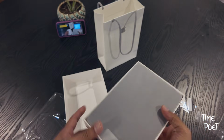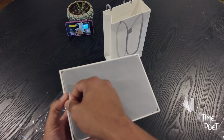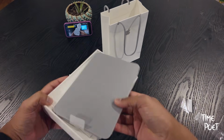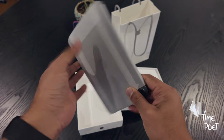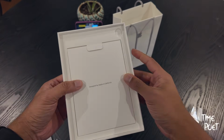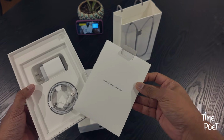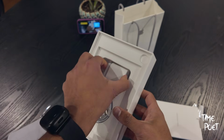Second reason is the power pack performance. Equipped with the A15 Bionic chip, the iPad mini 6th generation delivers fast and efficient performance, making it capable of handling demanding apps and multitasking with ease. And the Liquid Retina display with True Tone and wide color support offers vibrant colors and sharp visuals, making it a great entertainment handheld.